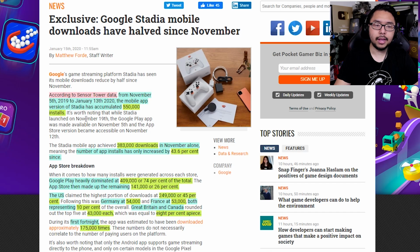The Stadia app is currently available on Google's Play Store and Apple's App Store, and between those two storefronts and internationally across all countries, all accumulated, that data amounts to 550,000 installs. What this indicates is that the most number of units that Stadia sold, the most number of Founders Edition that people purchased, is sitting at roughly 550,000, and this is 3 months after launch. These are not good sales figures.